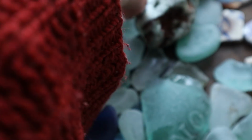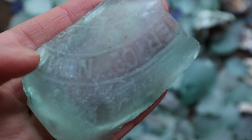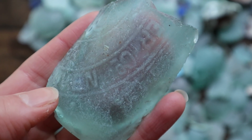Some with writing on. Now I think this is part of a cod bottle that these cod marbles probably would have come out of. And we can see on here just the end of Whitehaven, it just says Haven. So that would have been a local bottle.